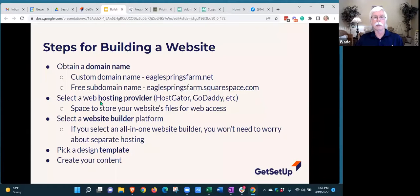You have to have a hosting provider. I usually describe that as your IT shop. Your hosting provider has the computers and the expertise to host your website, serve up your web page when somebody types your domain name into the address bar. So that's what a hosting provider does.